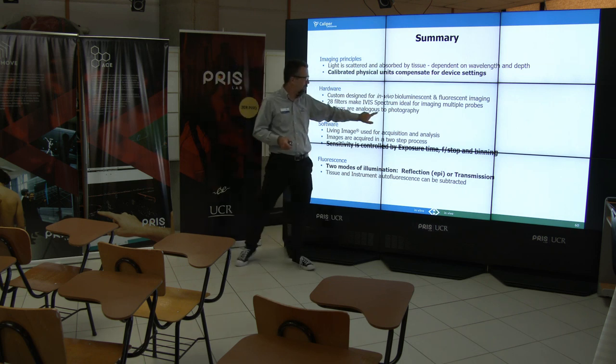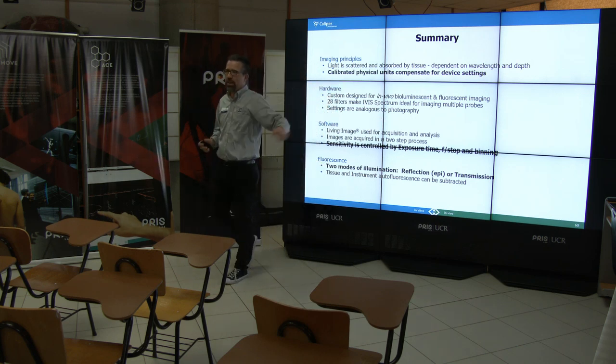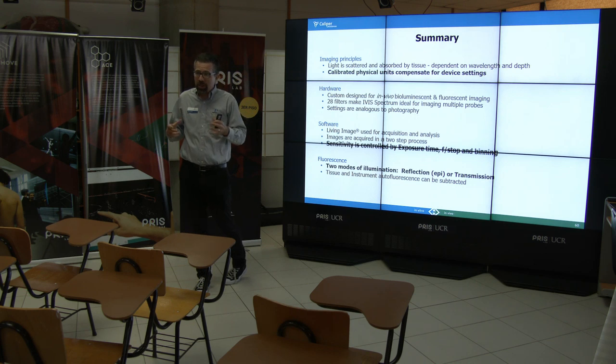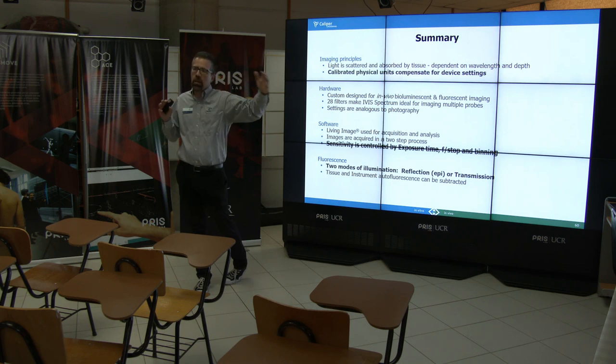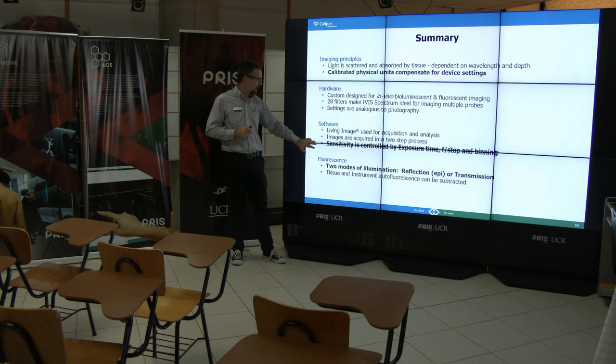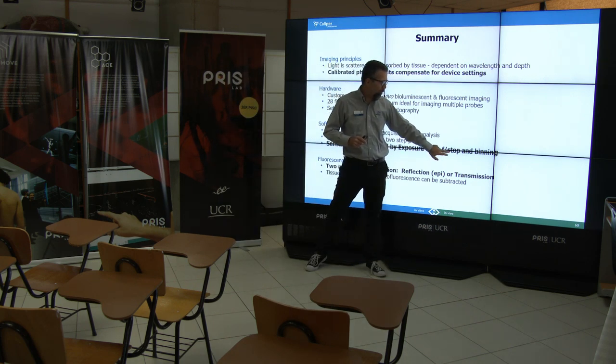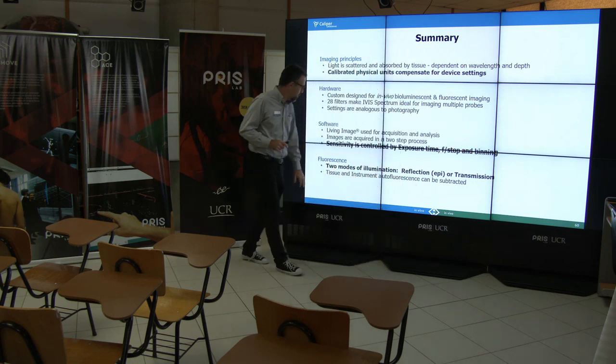Your instrument settings are analogous to manual photography. Remember, we go outside when it's nice, bright, and sunny, quick picture. You got a big tumor, quick picture. We go outside at night, long exposure, tiny little micromet, long exposure. Use the software for both acquisition and analysis. Images are acquired in a multi-step process. You can increase your sensitivity by going to the longer exposure time and more open aperture or larger binning.